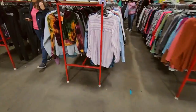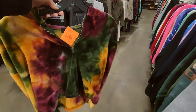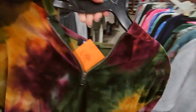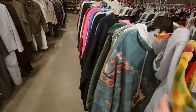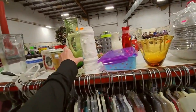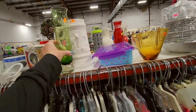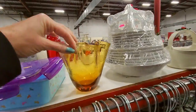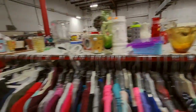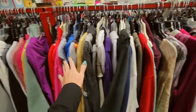I really like this velour tie-dyed looking hoodie. Look at how cute that is. Oh my gosh. That is so cute. I just wish it wasn't cropped like that. So those are long sleeve sweaters and hoodies over here. Look at this pretty, this was a glass vase. Beautiful vase. You can find so many different little glassware items like this amber colored glass. So much. These are all hoodies and long sleeve sweaters and things.